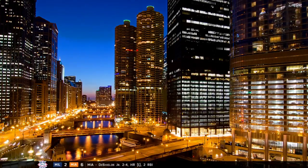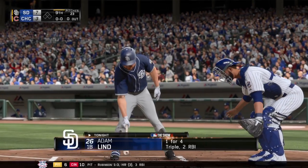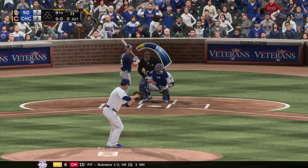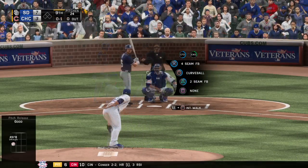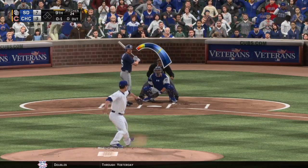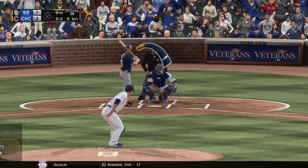Back here in Chicago with a great view of downtown as we're set here to start the 9th inning from Wrigley Field. Adam Lind stands in, was locked up on strike 3 in his last trip. 9th inning underway now as the first pitch is taken for a cold strike. Grounded up the first baseline, but this will get foul for strike 2.